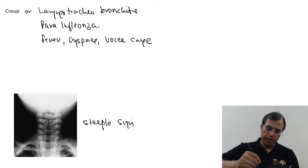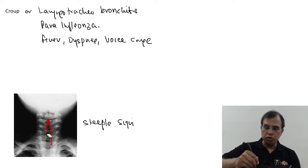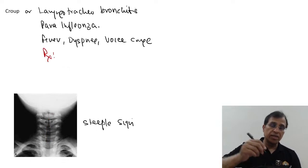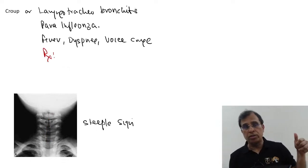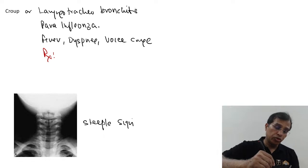If you look at this airway in the steeple sign, the airway is shaped like this. There's narrowing as you go up, like a steeple on the top of churches. But treatment is another. The most common thing they ask you in croup is the X-ray, steeple sign. And the second thing they ask you is the treatment, where you have to do three things.